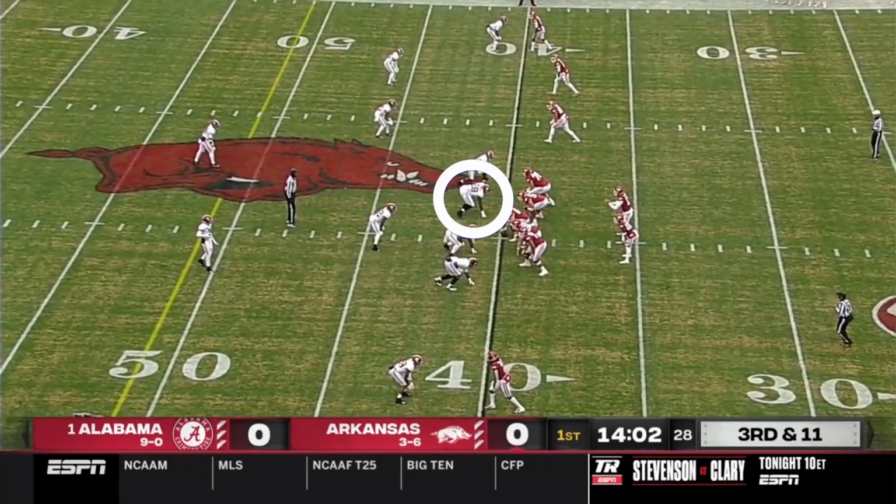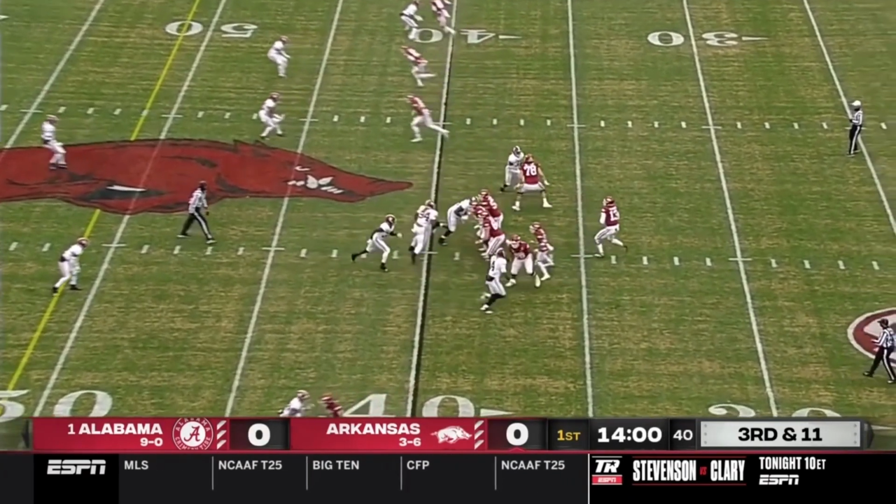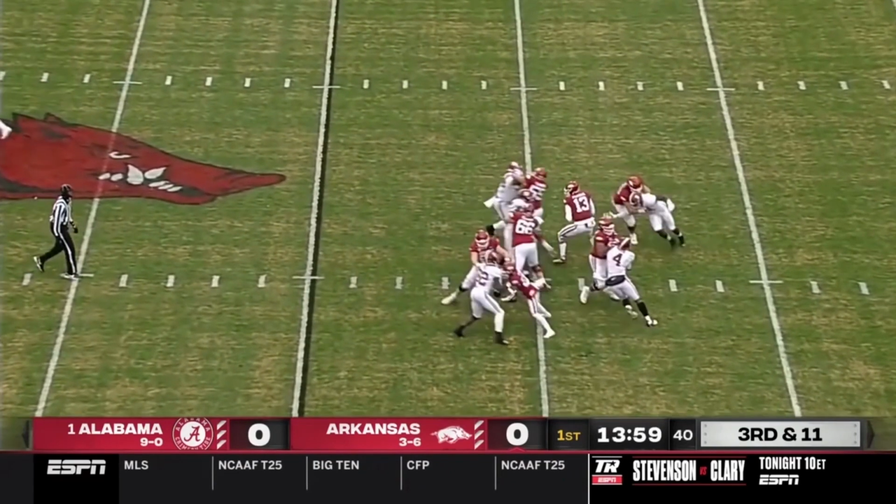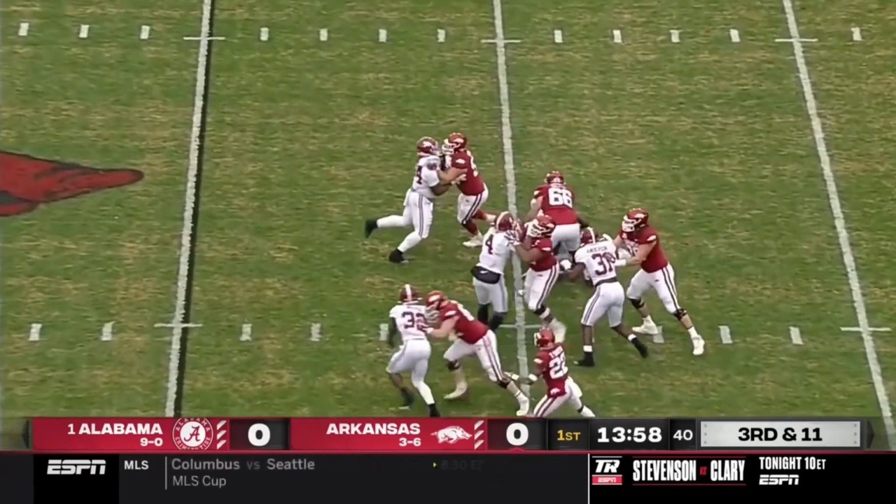Here, they run an interior stunt, with Barmore going from the B gap to the A gap and the other defensive tackle looping behind him. As he comes inside, the guard and the center both attempt to block him. But as soon as the guard comes off to block the looper, Barmore destroys the center's block and makes the sack.